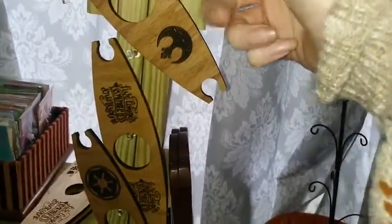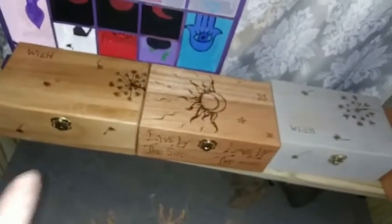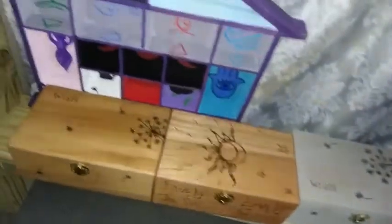And these are for wine bottles. So the wine bottle goes in the middle, and then the wine glasses go on either side. It's a cute little gift. These are her husband's boxes that he did. And if you need any pricing or anything, let me know.